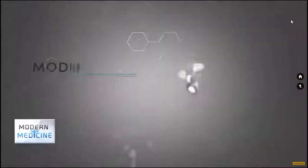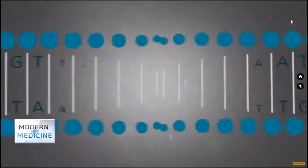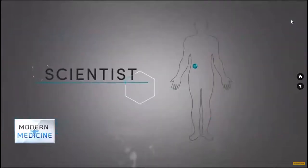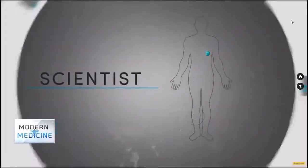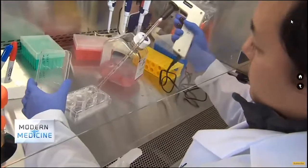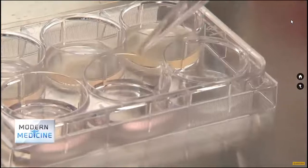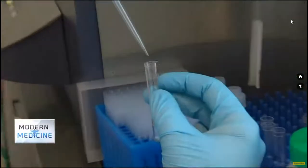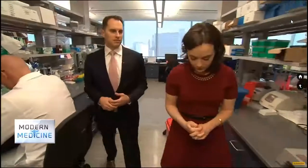The technology uses a modified virus to deliver a healthy copy of a gene to make up for one that causes disease. Scientists have been working on it for decades, but only now are the first gene therapies approaching the market. Spark is among the most advanced. The healthy genes are delivered through eye surgery. Once they're in place, they're designed to do the work of a normally functioning gene, meaning patients only undergo treatment once.